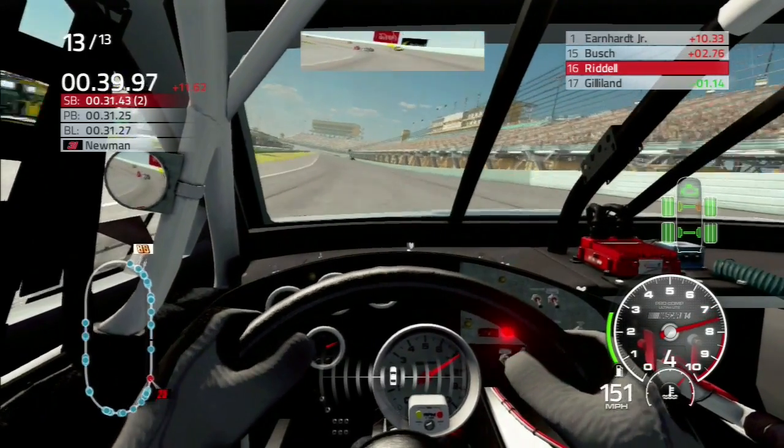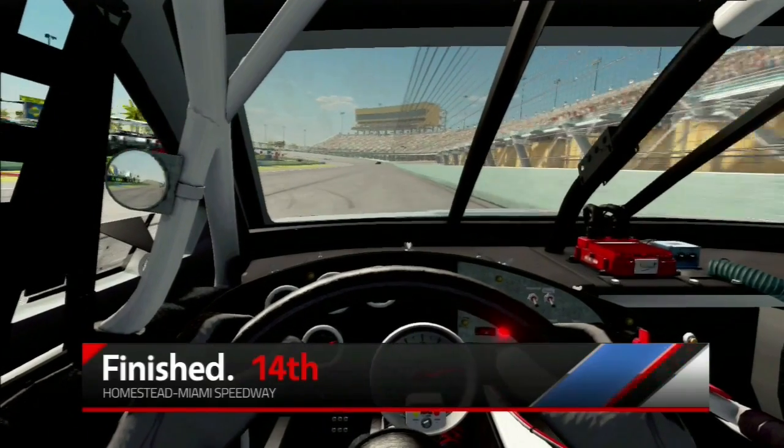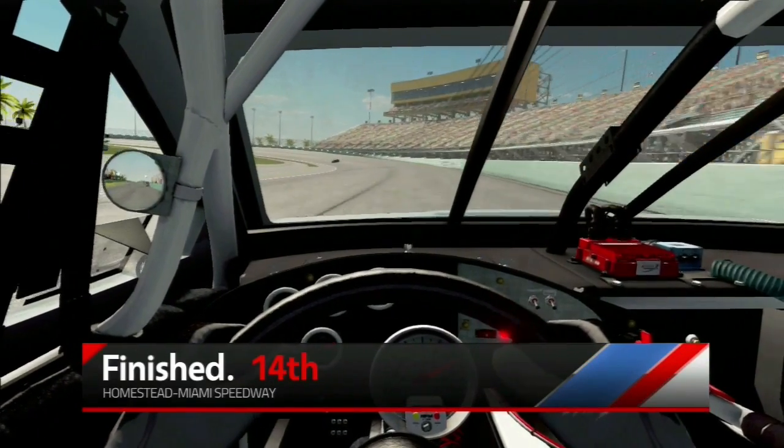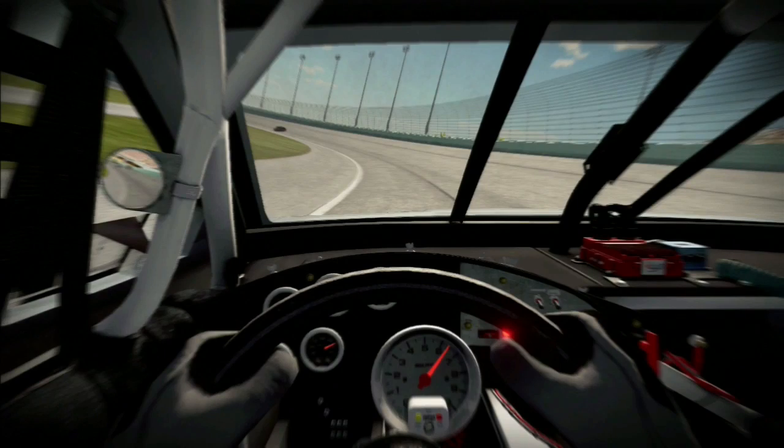Dale Jr. is your race winner. Probably Kahne, I think, would have come second there. And there we have it, the final race. Action right up until the last lap. 14th place we finished.